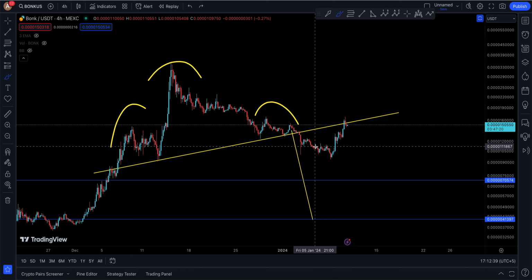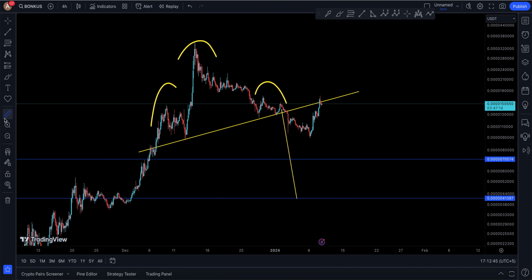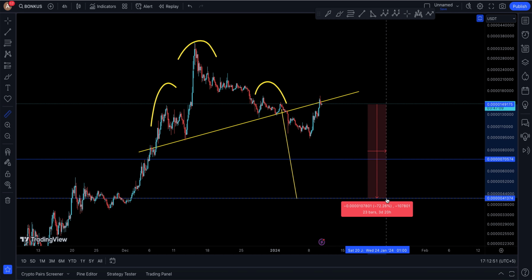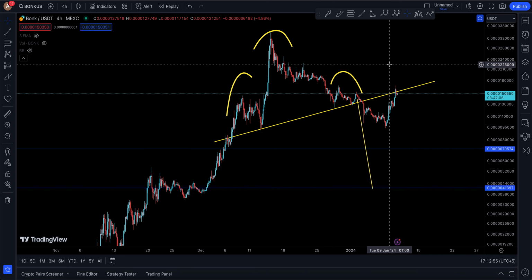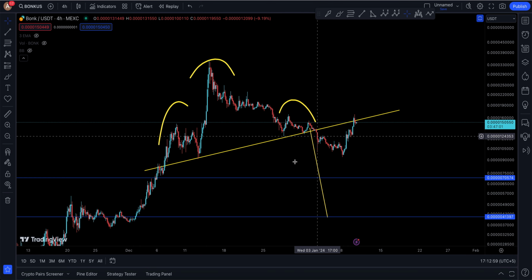Simple as that. Now, to me, what I see is a very big drop coming, and we're talking about almost a 72% drop. That's what I see. It may bother a lot of people, but that's what I see. Okay, that's what the patterns are suggesting, and I've talked about it before.